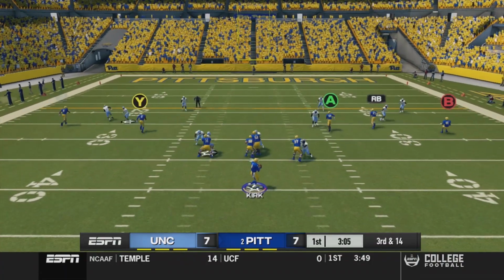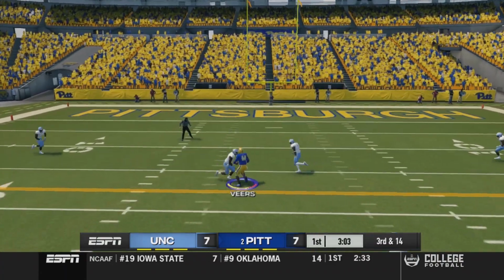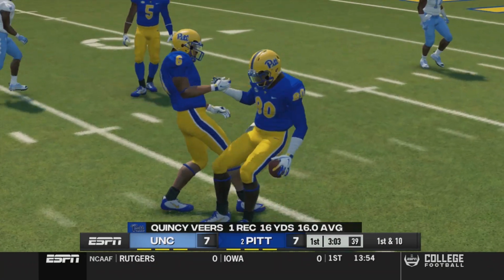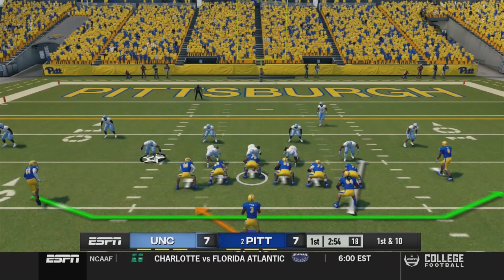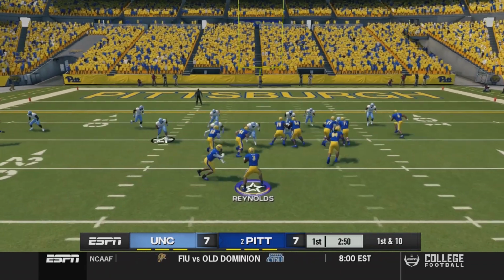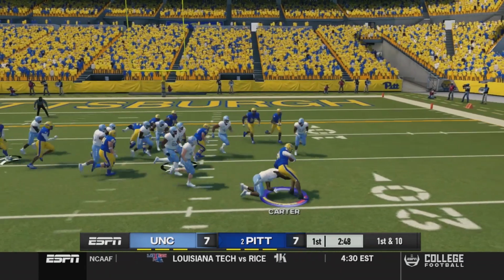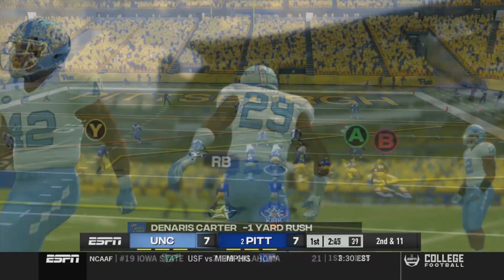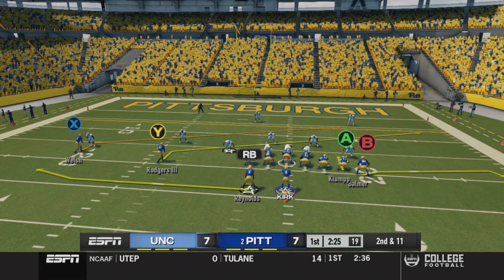3rd and 14 now. Rogers not on the field, and so that's Quincy Veers over the middle, hauling in the grab there. What a catch by the little-used redshirt junior out of Shaler, PA, local product, and he's getting some time to shine. Great grab there by Veers, and a huge first down on 3rd and long for the Panthers. Carter nowhere to go on first down, sets up 2nd and 11.